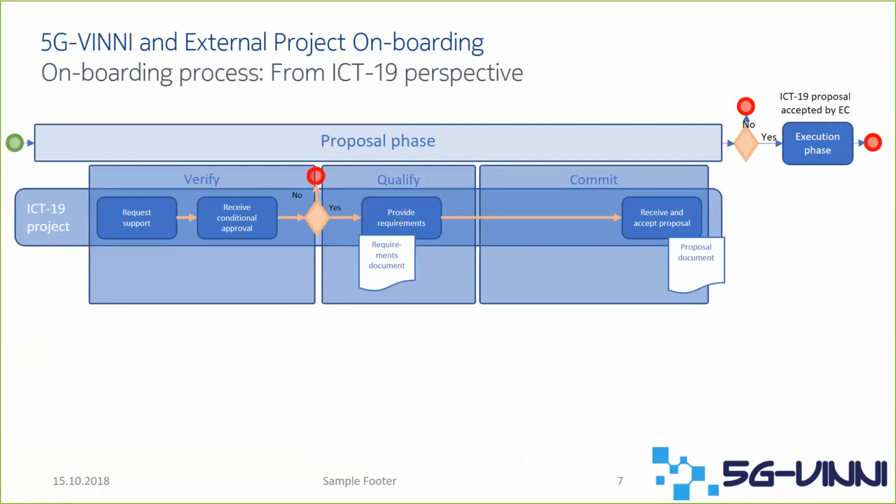and that then is the overall process for yourselves. So it really is to get in touch, make contact with the site owners, using those email addresses that Paul presented, and then we'll start that process to identify a match and provide you with the requirements document. Okay, then that's a short introduction to the 5G VINNI onboarding process for ICT 19 projects.